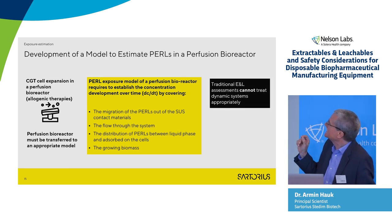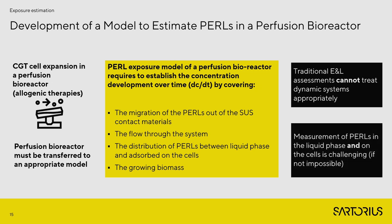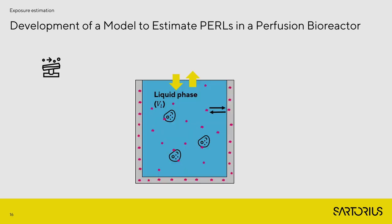What I would highlight in addition is a traditional leachables assessment using analytical methods cannot treat that system appropriately because the measurement is not possible. If you ever have tried to measure leachables on T cells, for example, then, as I said, you need a PhD student doing that. You can never do that on a regular basis. This is really a hard job. So this is the problem where we are in, and in the yellow box, these are the things we must solve. And we can solve that by developing a kind of digital twin of this allogenic bioreactor.